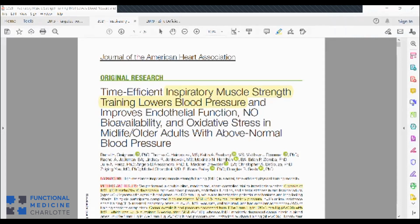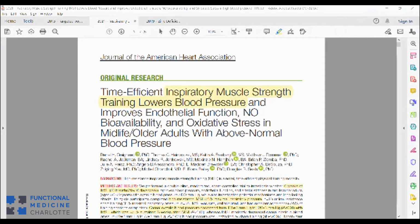Let's talk about blood pressure today and hypertension. So specifically high blood pressure, and even more specifically high systolic blood pressure. For those of you who aren't aware, when you have your blood pressure measured, they give you two numbers. They'll say 120 over 80.